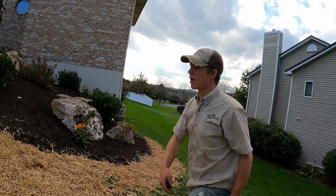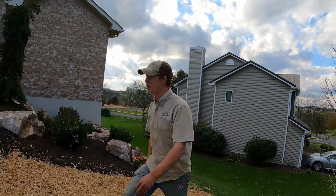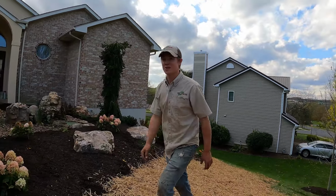That's usually a one-day village, but we had some landscape and some boulder work to do, so it turned into a two-day project. But this was quite the transformation in 2 days worth of time.